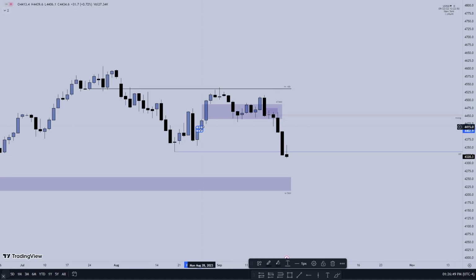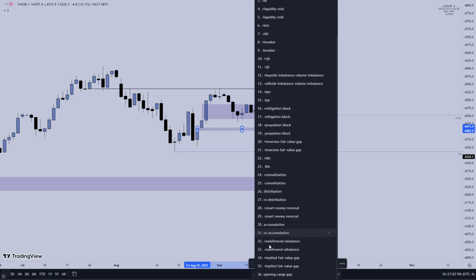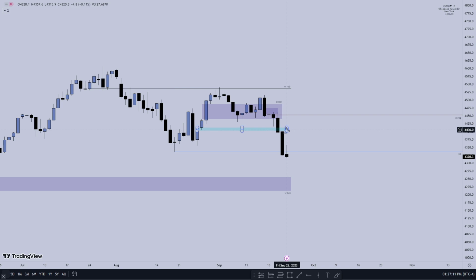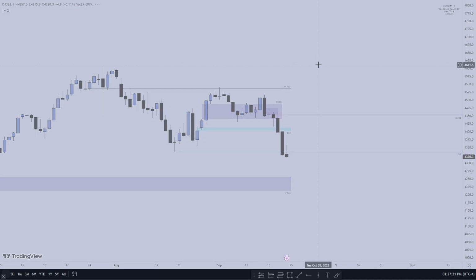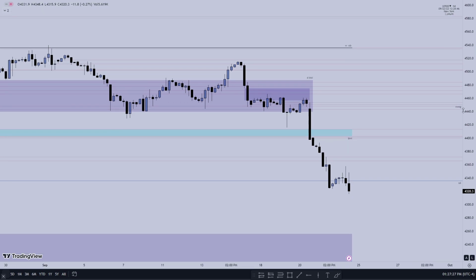It was this exact level that we outlined, this volume imbalance. It's what we wanted to see close through. We want to see it close through this level on Wednesday. Let's go back to the 4-hour. I just needed to mark that. So, close a little bit lower than it on Wednesday here. Created a new fair value gap.